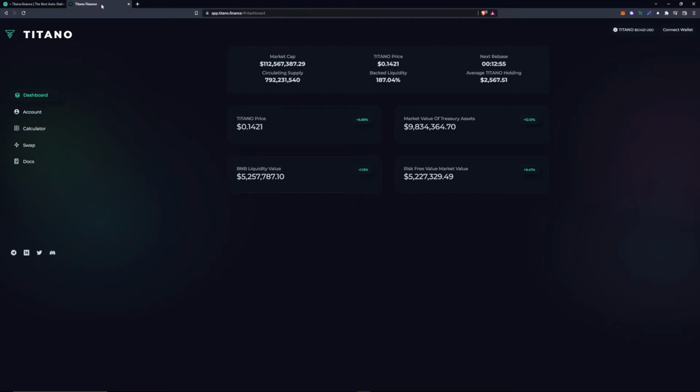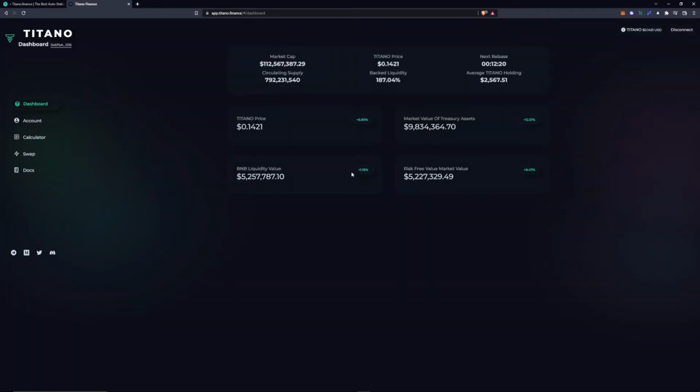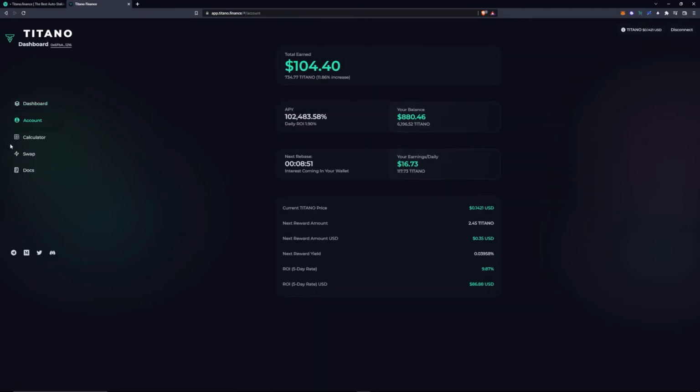So basically, if we just go over here to the dashboard, you can see here the market cap is about 112 million, so it's very low, which is good for me, because it's like you're jumping into the project early. I think Titano Finance is very new. The price is 14 cents right now at the time of recording. So you connect your wallet here. You can use MetaMask or Wallet Connect, whatever you choose. So you connect with your wallet there, and if you go to account, see here, they also have a calculator with which you can determine how much you could potentially earn.